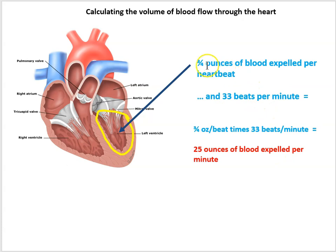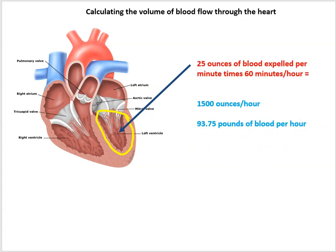Let's continue with the math. 3/4 ounces of blood expelled per heartbeat, 33 beats per minute. You do the cancellation of the units there, you get 25 ounces of blood expelled per minute. 25 ounces of blood expelled per minute times 60 minutes in an hour, 1,500 ounces of blood per hour. That amounts to 93.75 pounds of blood pumped per hour.